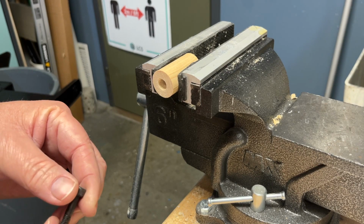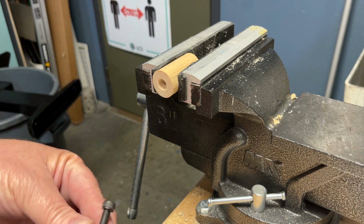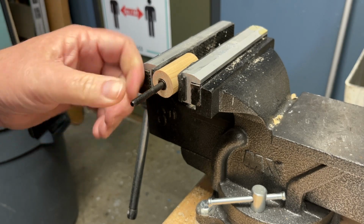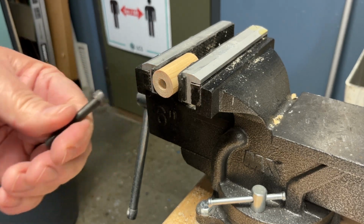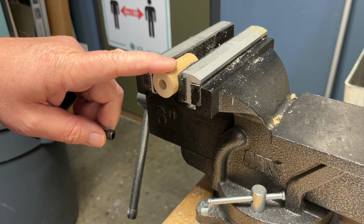It would be stronger going slightly larger and then letting the epoxy do the work of gripping this, or having this so tight that it literally would need to be hammered into place. If I hammer it into place, I could split this. It's wood, so I'm going to go one size up.